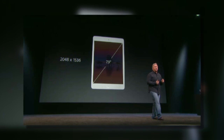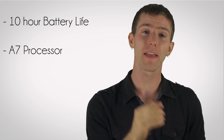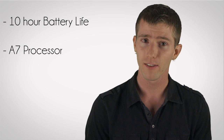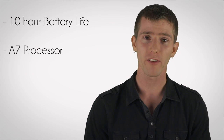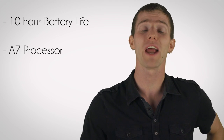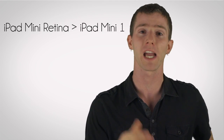The iPad mini has been given the Retina treatment as expected with a 7.9-inch 2048 by 1536 display. It gets a 10-hour battery life, the same A7 with M7 Motion coprocessor combo as its big brother. Get it? M7 knows where you are, and so does Big Brother. So anyway, sorry. It has an A7 processor and MIMO wireless, which means it is dramatically faster in every possible way than the iPad mini 1.